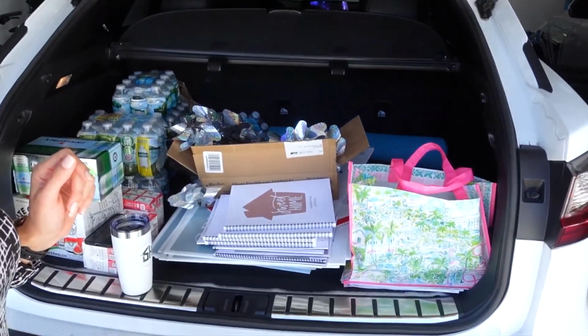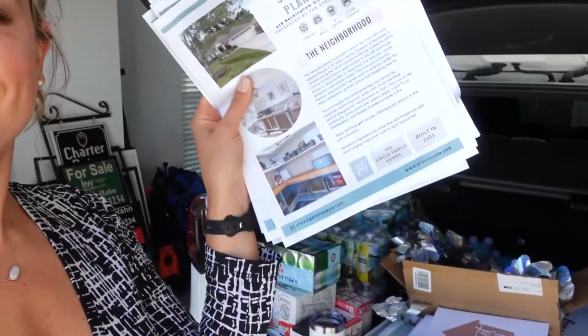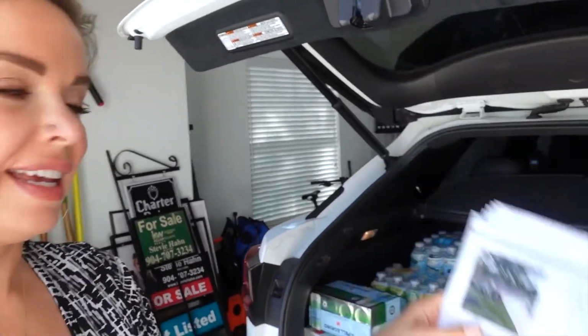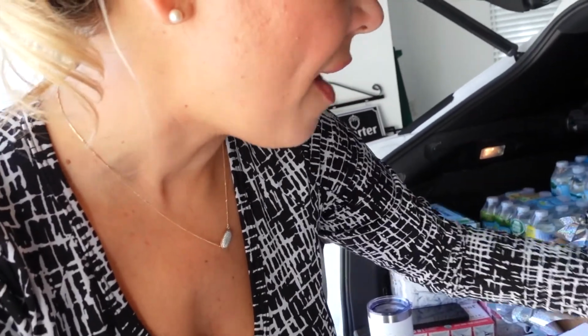The trunk is full, so some of this stuff is for the event tomorrow, but for today, I'm probably just gonna bring in these waters. Typically when I bring food, I feel like most people don't end up eating it. So it's just a waste, and it's normally junk, and I don't want it. So we're just bringing waters. We're just gonna focus on value. But look, these are ruined, wet. So disappointing, but luckily we have some at the house.